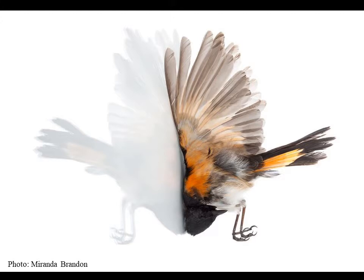Collisions with buildings are the second greatest cause of death for wild birds. In order to reduce this mortality, we need to understand why these collisions happen. But the problem with trying to understand why they happen is that they happen so fast, so unpredictably, that we can't just set up camp and wait for one, which means that we need another way to piece together these causes.